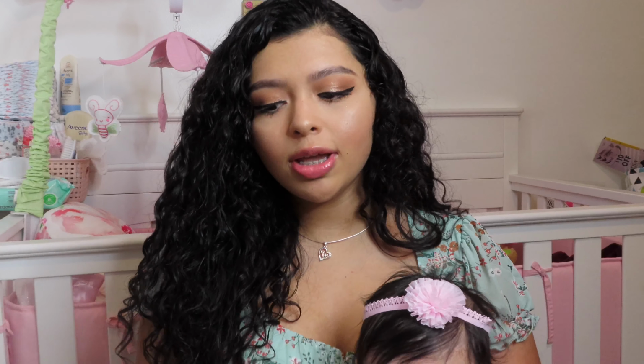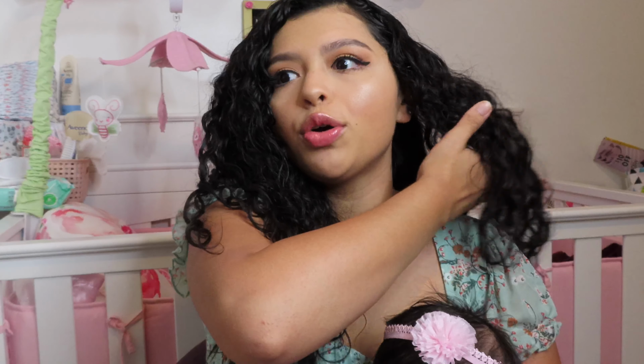She is drinking Similac Sensitive. I think before I talked about how she was on the Pro Advance. It was the new gray Similac, and that was just not working out for her. She was spitting up, and not only was she spitting up, but it seemed like every time she ate, she was uncomfortable afterwards. We ended up switching her to the sensitive Similac, and she's doing great. She doesn't spit up as much, and she doesn't cry as much after she's done eating.